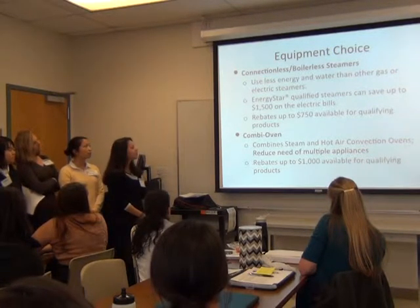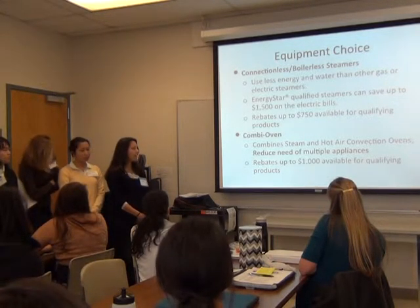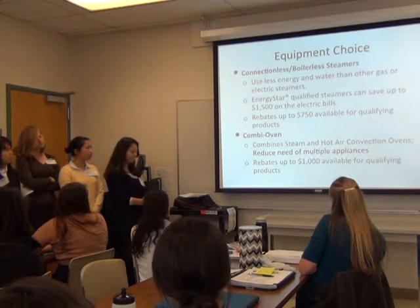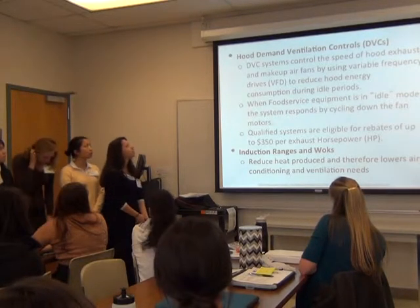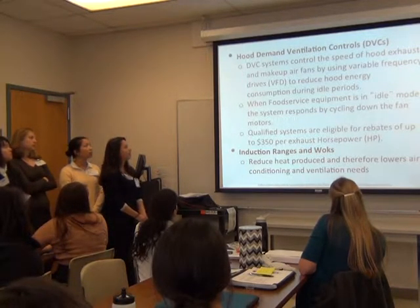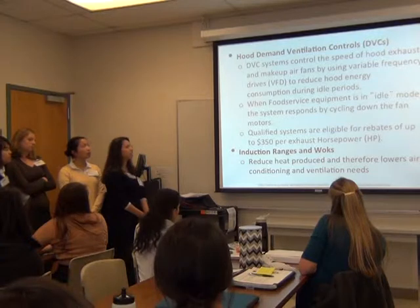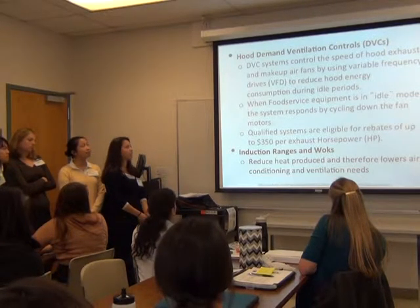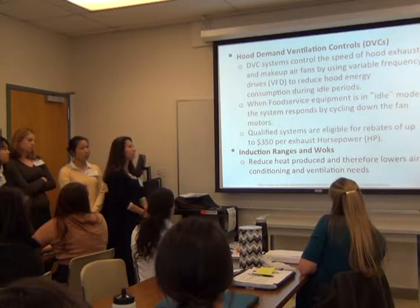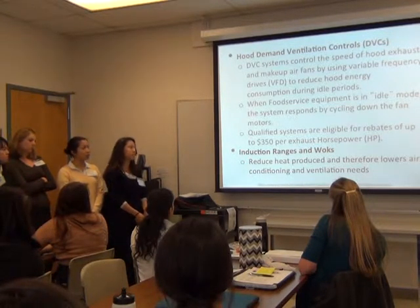Then other equipment is the combination oven, which combines a steam and hot air convection oven, and it reduces the need for multiple appliances. You can get rebates for up to $1,000. Then there are also the hood demand ventilation controls, or DVCs, a system that controls the speed of hood exhaust and make-up air fans by using variable frequency drives to reduce hood energy consumption during idle periods. So practically it just turns things down when it's idle or not really being used. Qualified systems are eligible for rebates up to $350 per exhaust horsepower.